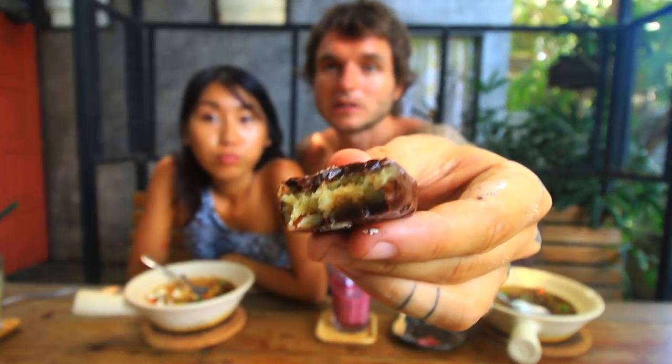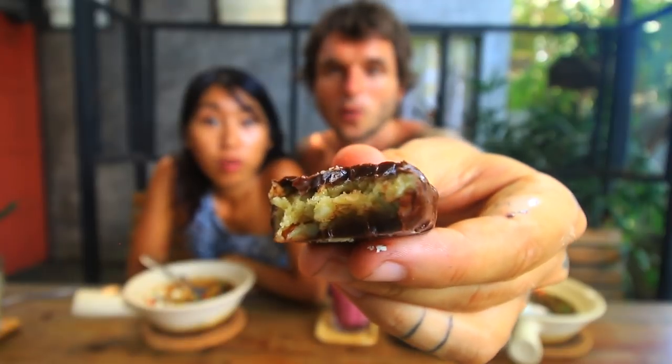Yeah. Oh wow. I'm going to get one later. It's almond on the inside. Oh wow. It's so chewy. You know what it looks like to me? A bounty bar, but with kind of chewy almonds inside. Mm. What do you say in Thai if something is delicious or tasty? Loi mak mak. It means very delicious.